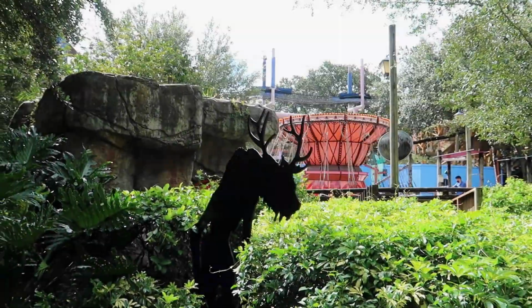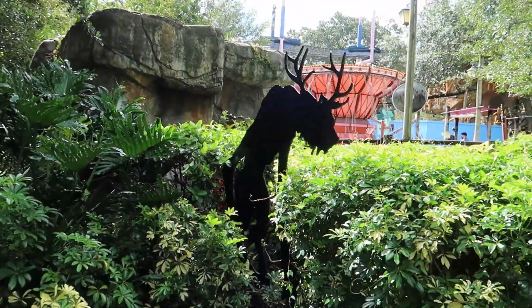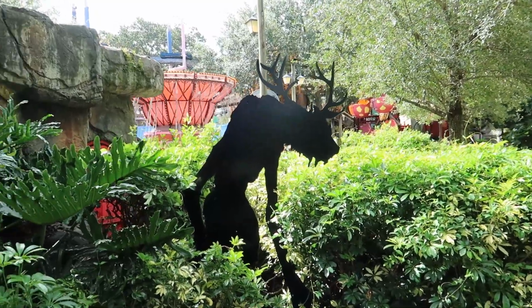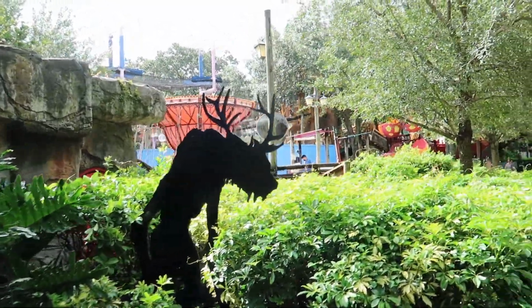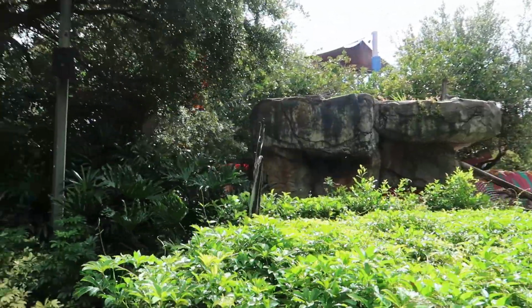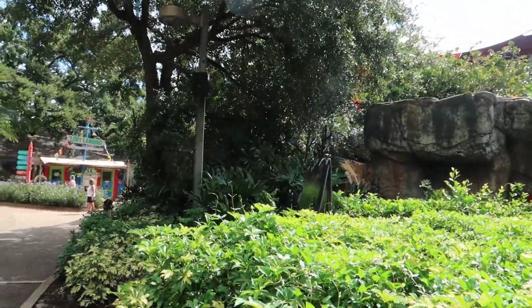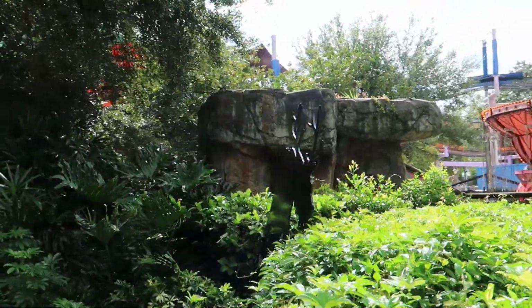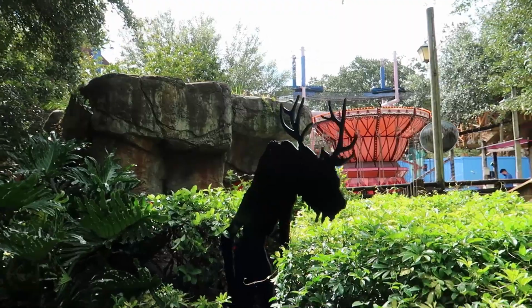Look at this werewolf-looking creature that they just kind of put in the bushes over here. That's kind of creepy. Does it have another side to it? Or is it just all shadowed? Yeah, it's all just shadowed. That's very creepy to just walk right into.